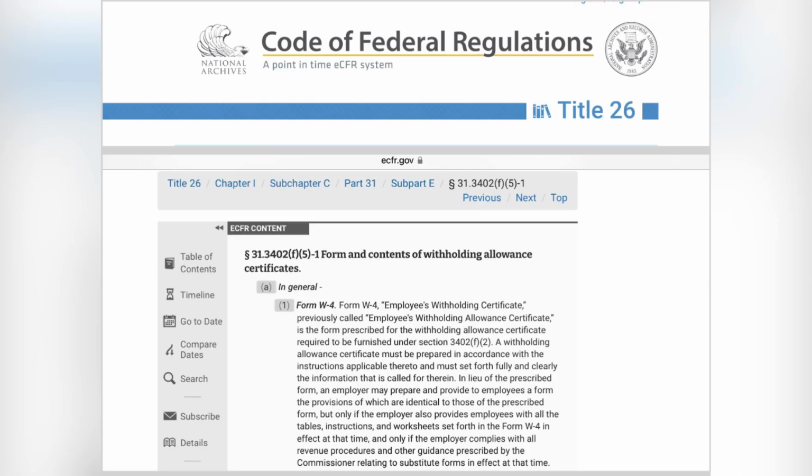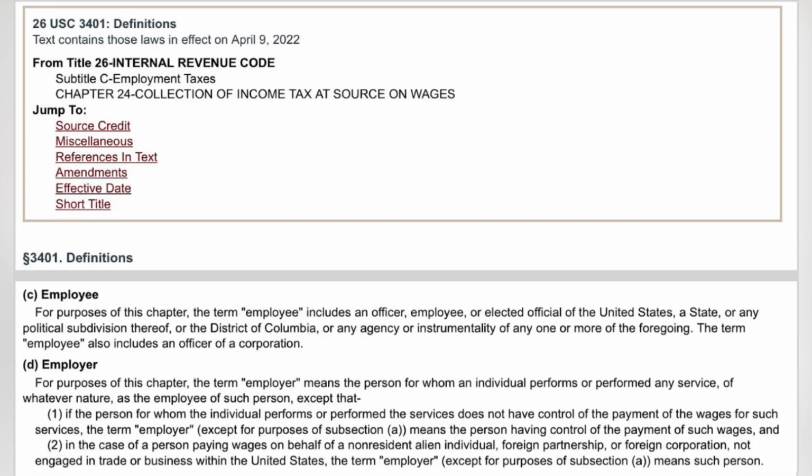In the accompanying regulations, Section 31.3402(f)(5)-1 is the part of the regs that explain specifically which form is the employee's withholding certificate. In this case, it's Form W-4. In Section 3401 is where we find the definitions of employee and employer. And it tells you that employee includes an officer, employee, or elected official of the United States, a state or any political subdivision thereof, or the District of Columbia or any of their agencies.